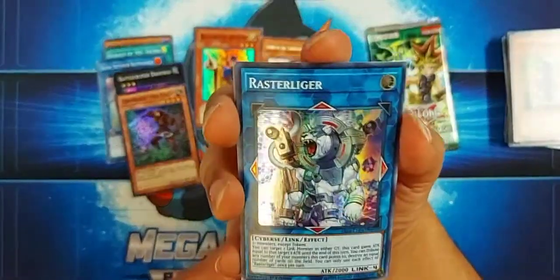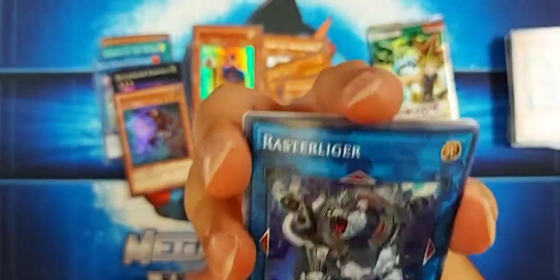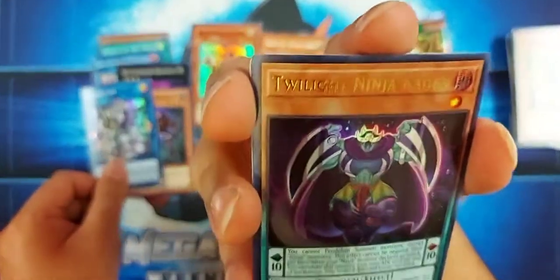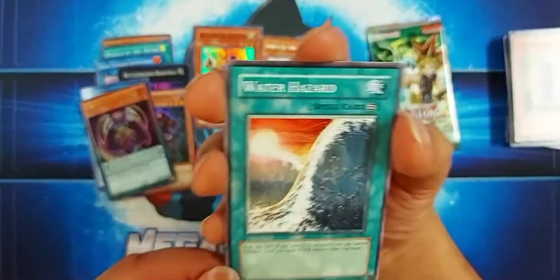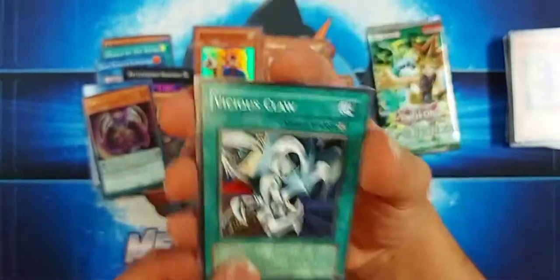Anyways, our first rare card in this blister is Raster Liger, super rare. And okay, our first ultra rare, Twilight Ninja Kagan. BLLR, Battles a Legend? I don't even remember. Anyways, Water Hazard, Ritual of Destruction, Ritual of Grace, Verdant Sanctuary, Spirit Burner, Unleash Your Power, Gladiator Proving Ground, and Vicious Claw.